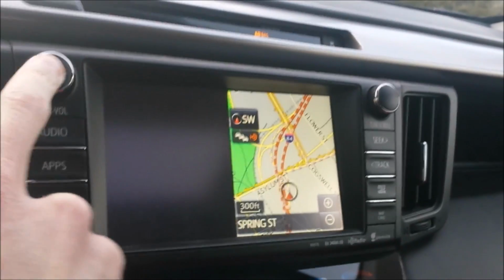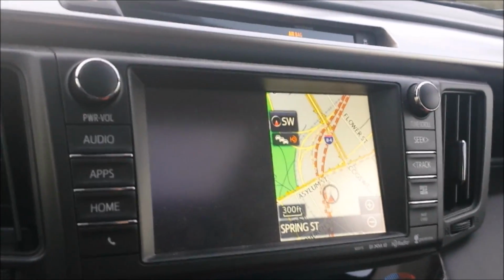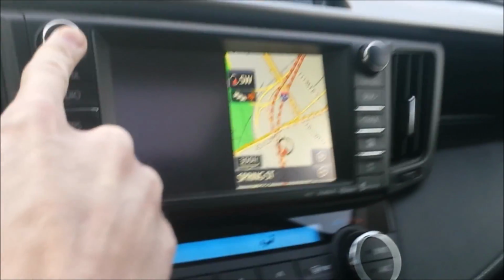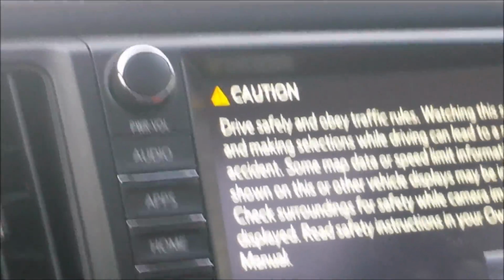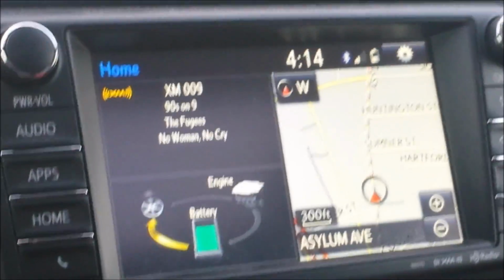Let's see if turning it off does anything. No, the radio doesn't care. The radio still works, but I'm sure a restart of the car will fix this. But actually, let's try holding this down. 1, 2, 3, 4, 5, 6. Oh, I wasn't watching. Oh, and I'm trying to drive while I do this. Holding it down actually reset it. Oh, there we go. Turn it back on. Well, that worked. I hadn't tried that before.